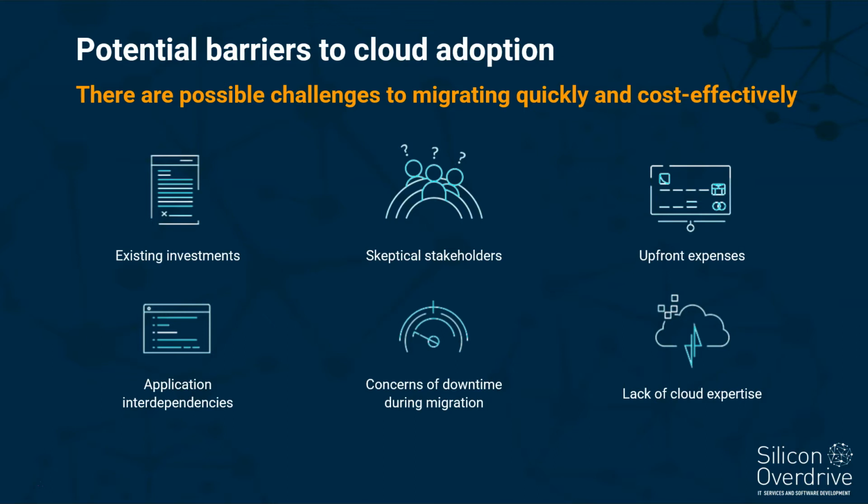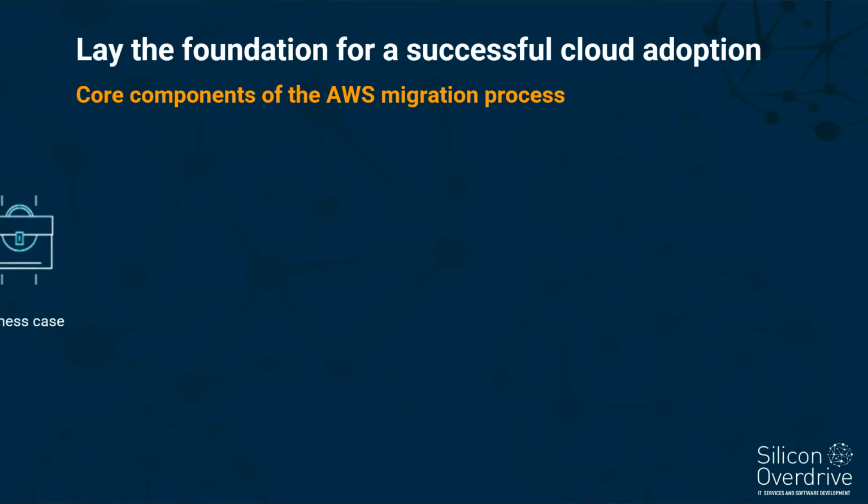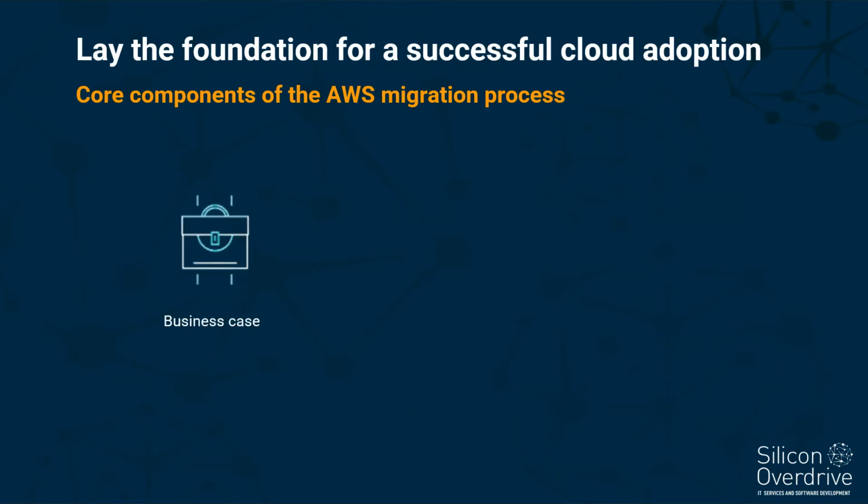When it comes to migrating to the cloud, there are some potential barriers to consider. Things like existing investments, skeptical stakeholders, upfront expenses, application interdependencies, concerns of downtimes during the migration, and a lack of cloud expertise. To overcome any potential barriers, we suggest a three-prong approach to your cloud adoption journey. The first prong is your business case. This is where we define business drivers and develop a compelling investment justification. Justifications include things like being able to achieve a faster time to market, being able to improve the overall workforce productivity, and to gain additional transparency into operational costs.